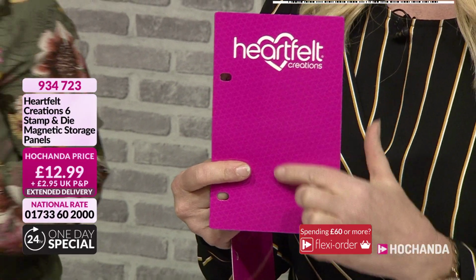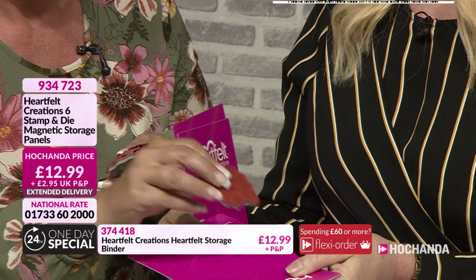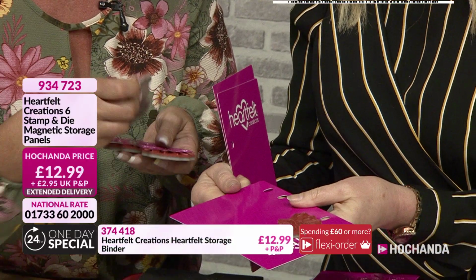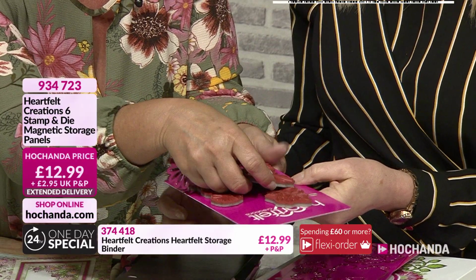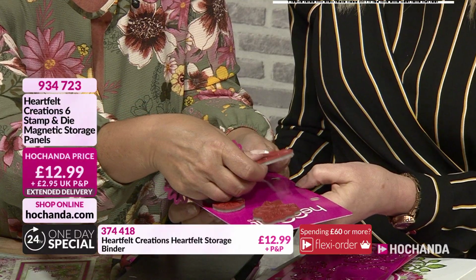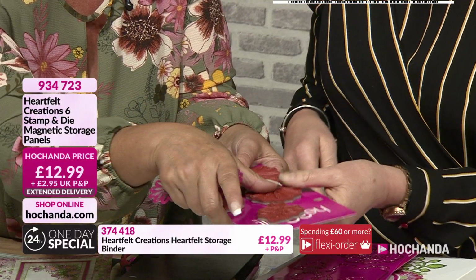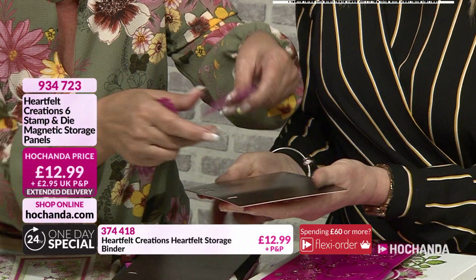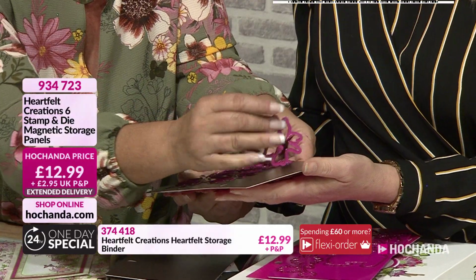Pink on one side, the proper heartfelt pink, and then the magnetic side. I was going to pop them on. So the stamps go on this side, like that. And you'll find that it doesn't matter what stamp collection you've got, they will all fit on that panel. And then you turn it around, and then you've got your coordinating dies. Look, everything in one place.